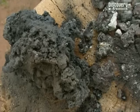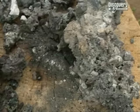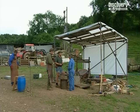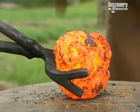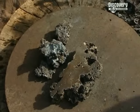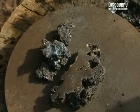Any self-respecting medieval ironworker would have thrown this disappointing specimen back into the furnace and started again. We don't have time for a second smelt, but we're determined to produce some pure iron. So the bloom's reheated in the furnace, then hammered to remove the excess slag. And this is what we're left with. Not much to show for 2 days' hard work, but pure iron nonetheless.